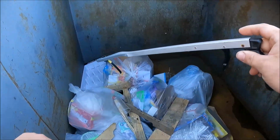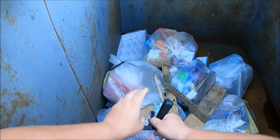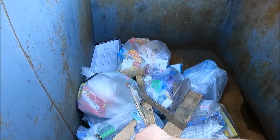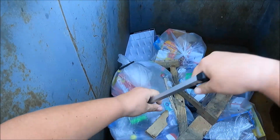Looked like metal, but that's plastic. But this looks like a goodie bag. This does look like a goodie bag. Now, did they destroy it all is the real question, because they've been destroying everything. Looks like that one might even be a goodie bag. Now, can I get a good spot to kind of hook it?